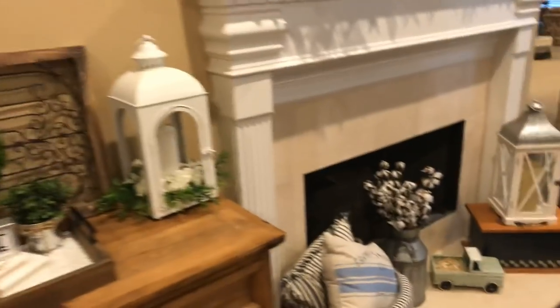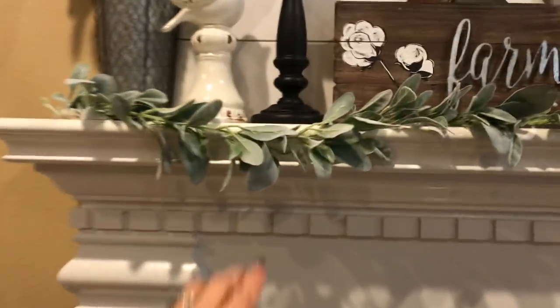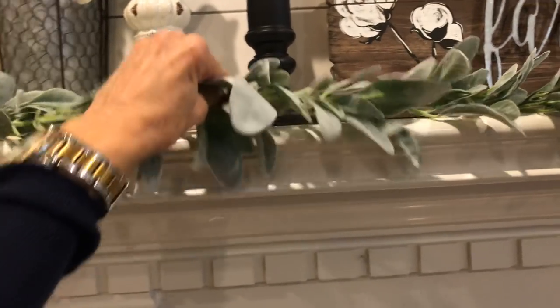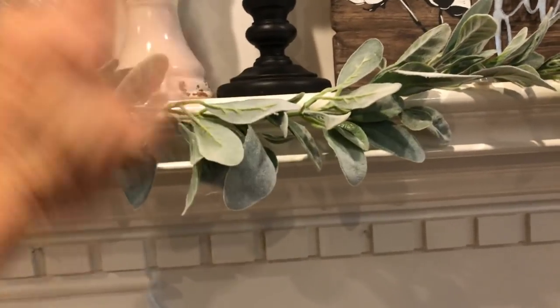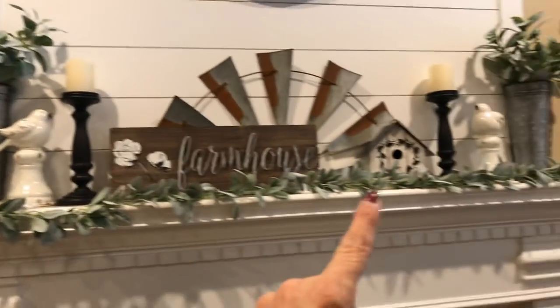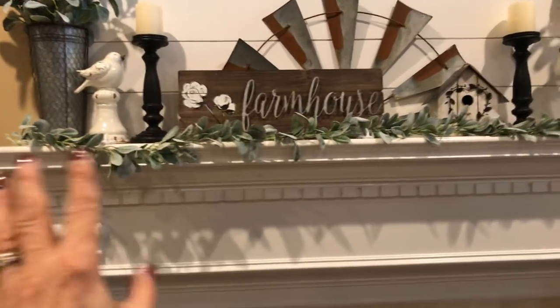And then over here, I just went back and I hope this isn't falling off. I've got a lamb's ear garland across here. Oh, sit up there. Well, anyways, I'm going to leave that alone. Before I know it, it'll be on the ground. But this is the way I had it last time, with the birds and the lamb's ear and all that stuff. So I didn't change that much.